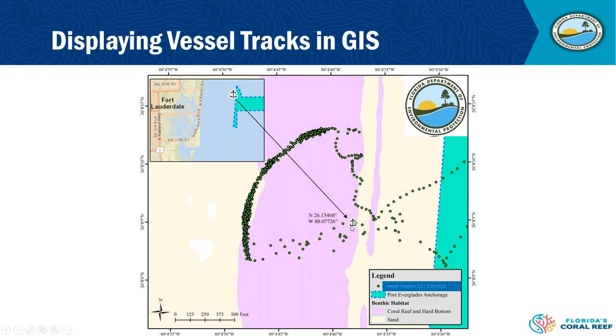That's where we visit in person and do a site check. We scuba dive the site and look for recent impacts that are potentially attributed to the vessel that we were alerted about.